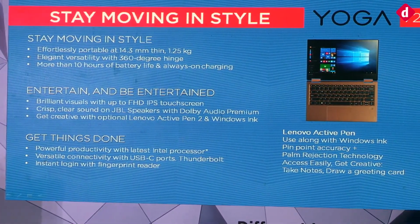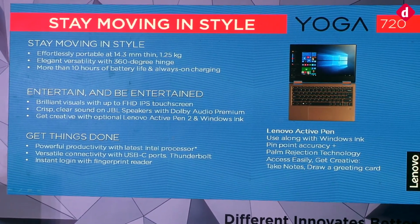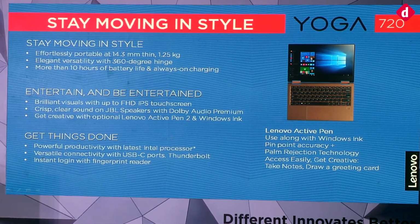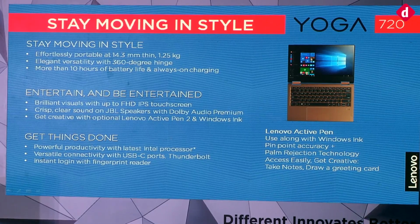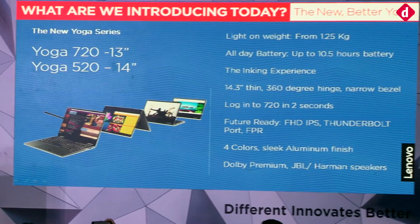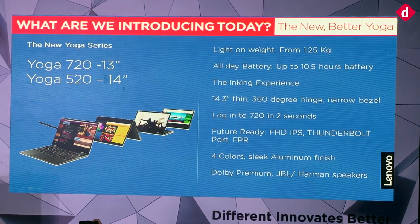So this is actually a full performance-wise, 10.5 hours battery, 14-inch screen. In terms of entertainment, we have a full Dolby experience with JBL speakers. Again, Thunderbolt, USB-C, everything is a part of this. Active Pen is bundled with all these products that I spoke about. And if you look at it, inking is, in my view, the best thing. It will come with SSD as well as hybrid options. And price points would be in the range of 40, 45 onwards for these two series that we're talking about.